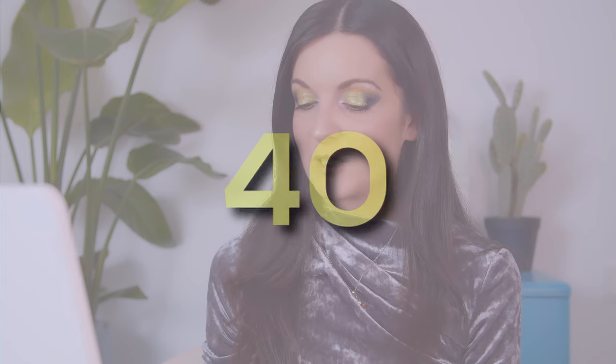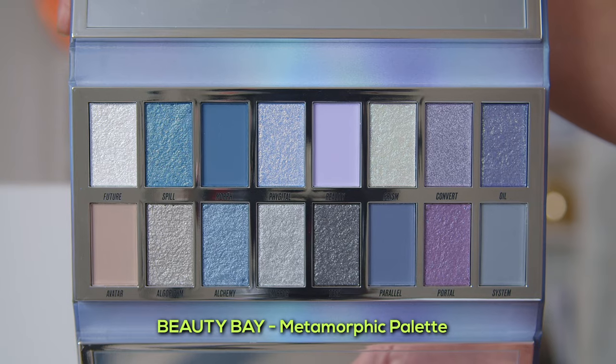And number 40 is gonna go to the Beauty Bay Metamorphic palette. This is not necessarily a bad palette, but compared to everything else, I just had to rank this a little bit lower. Also, I just don't like this packaging. This packaging is so inconvenient. It's just opening up like that. Like, why? It's just silly to hold. So I'm just gonna fold it backwards.